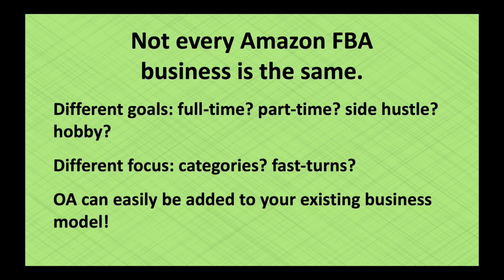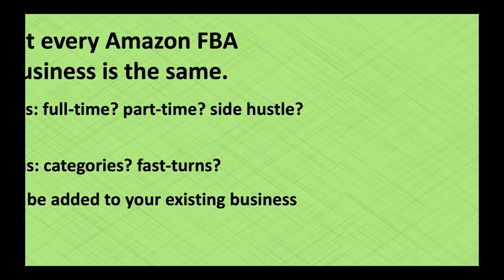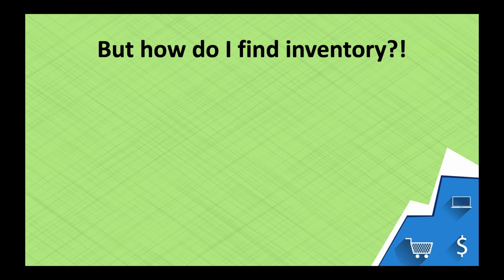So speaking of inventory, how do you even find inventory to sell online? I know that's the big question that this whole webinar is kind of boiling down to: how do you find inventory? Where do you even start? I mean, the internet is so vast, it's almost infinite. Where do you even begin looking?